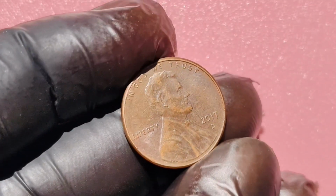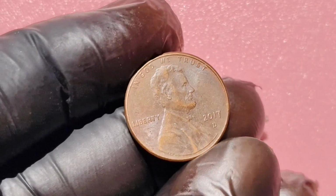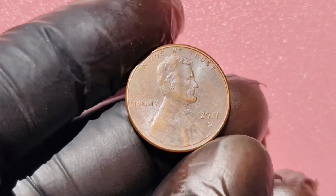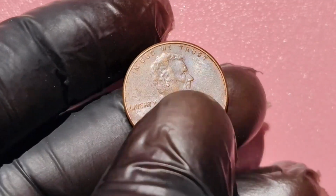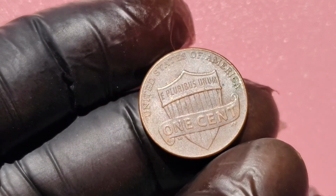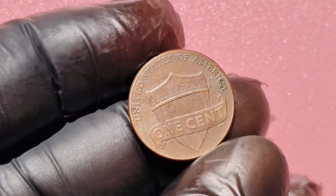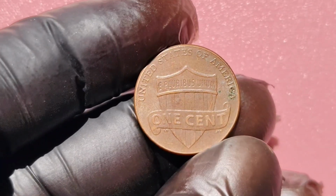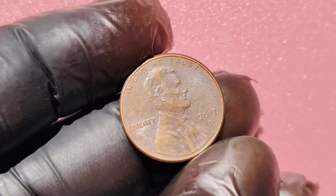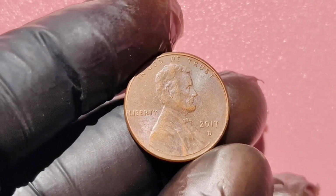First off, let's talk a bit about the history of the 2017 mint mark Lincoln penny. This particular penny was minted in Denver, hence the D mint mark, in the year 2017. It features our 16th president, Abraham Lincoln, on the obverse side, with the iconic Lincoln Memorial on the reverse.